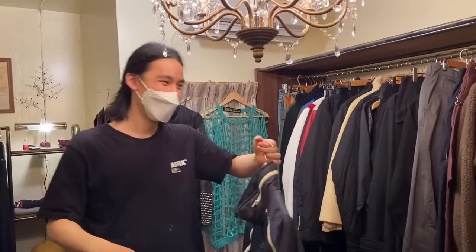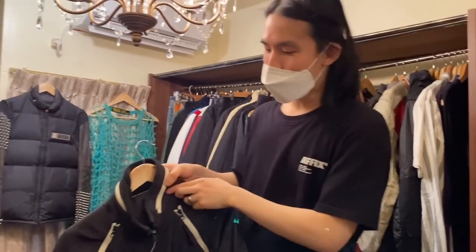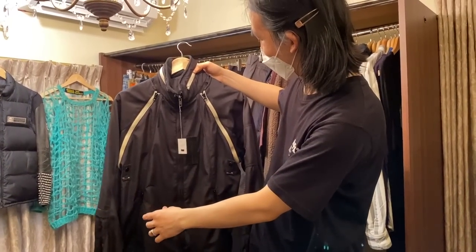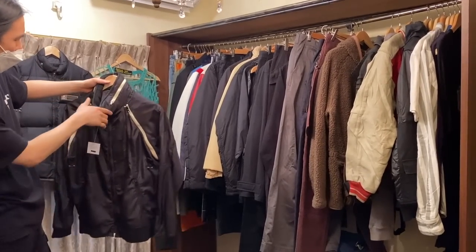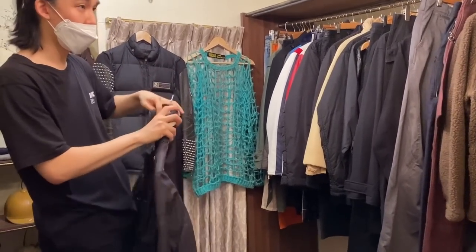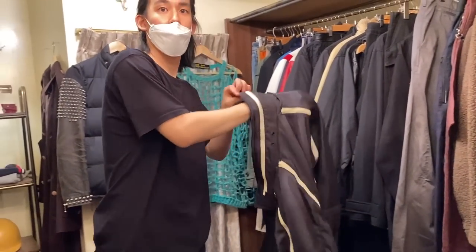So, this one's a nice jacket. I'm really into white lining zippers these days. That's why I came out with the white line zippers for the gray cargos, and maybe a secret one that I might not reveal yet. But this one's nice too. Avericks. It's very similar to my Lemaire jacket, the Christopher Lemaire jacket before, right? Yes, sir.